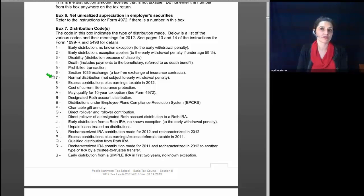But then we come to one of the most common codes of them all, which is the normal distribution. Now the whole point about a pension plan or an IRA is to save for your retirement. You're creating an account, you're putting investment into it, and you're waiting until you reach retirement age. And when you retire, then you can begin to take your regular distributions. And so theoretically, if the purpose of the account is to save for retirement, eventually you will retire and eventually you will begin to take those normal distributions. And so box 7 is exactly that. It's a normal distribution and there is taxable income in most cases, but there is no penalty. Typically you're only going to begin to take normal distributions after the age of 59 and a half, and we'll see a couple of exceptions to that.